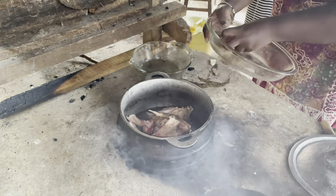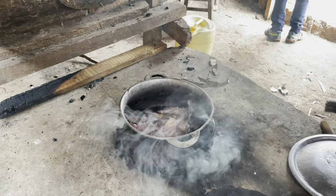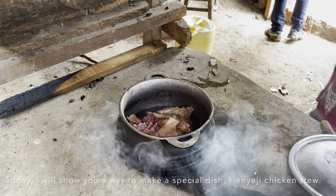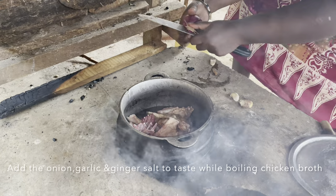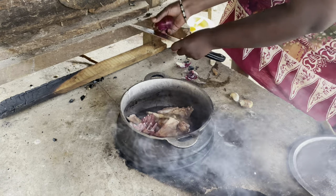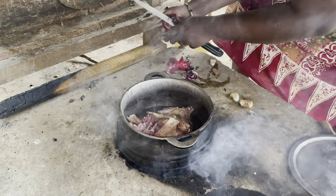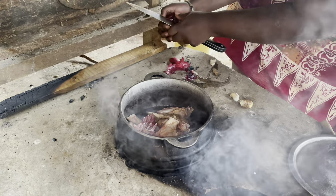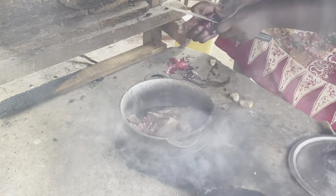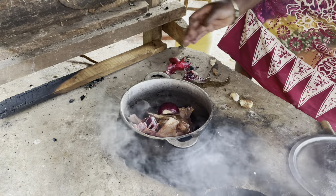Kienyeji chicken stew is one of the most popular of current trending meals in the world. Today, let's start with the recipe. I'll show you a way to make a special dish, kienyeji chicken stew. I will make the broth. I will boil the chicken with one onion. You can put as many onions as you want. It's only because in the village, onions are very expensive. I'm going to put one onion. I could have put many, but no.